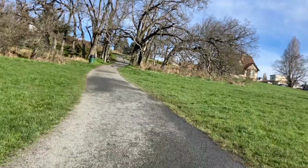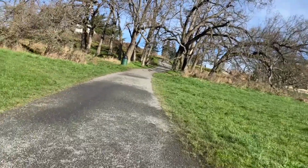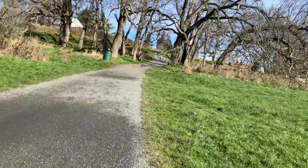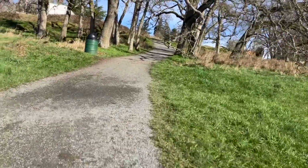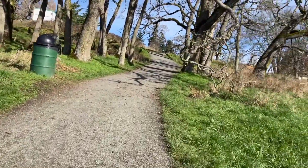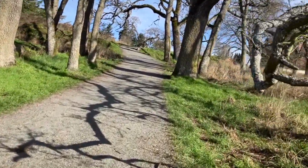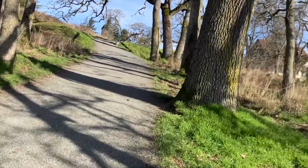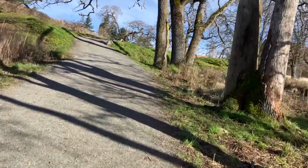Up I go. So I've done the nostril shot. I've done the big hill. I've done the King's Pond. I've done the back of the rec center. And the last little bit will be from Glacier Place to Queensbury Avenue on the east side of the golf course, on the quiet side of the golf course.